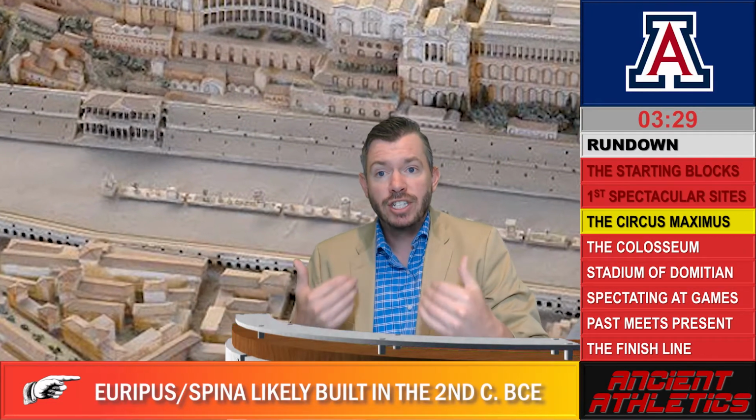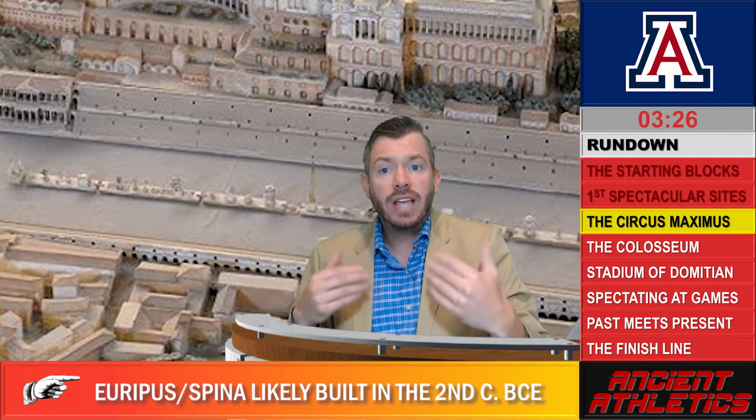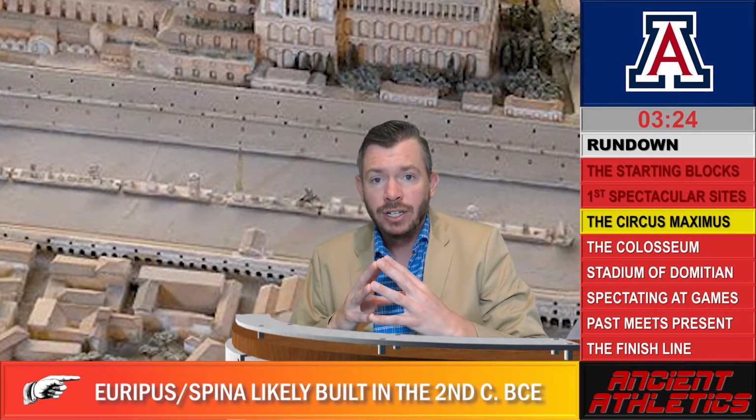Now, all these structures didn't appear at once, right? They were built up over time. And often they were built up by some of Rome's most aspiring politicians. So the starting gates were first constructed in 329 BCE. And the permanent Euripus, or the spina, that thing in the center, that was likely a 2nd century BCE invention.